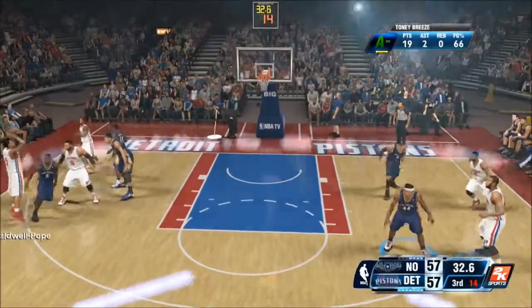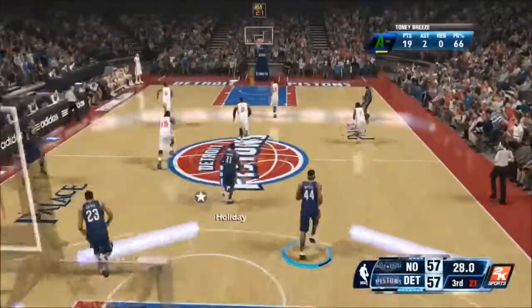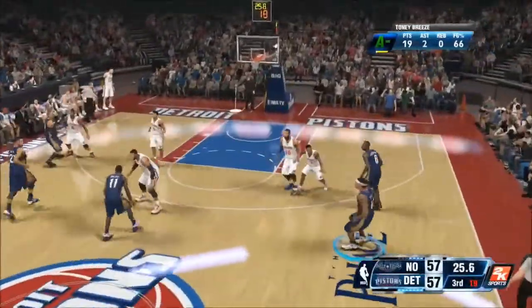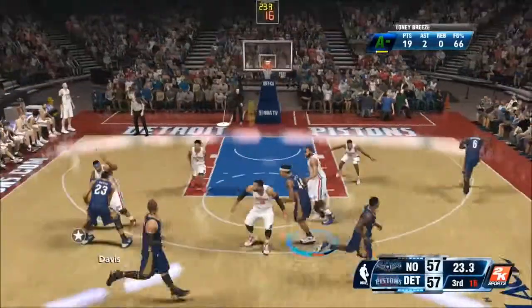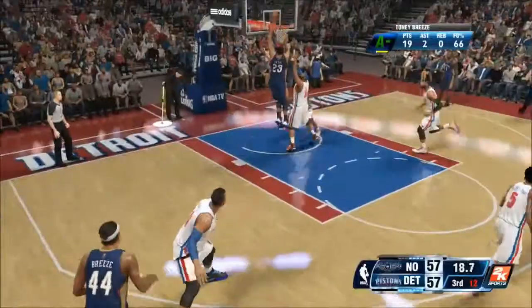Drummond gets the screen from Jennings. Caldwell Pope. No good on the triple. Very little success for him behind the arc today. Just 1 3-pointer in the first half and still none in the second. 6-second difference between the shot and game clock. It's Davis with the drop. That's good. Davis has got 6.